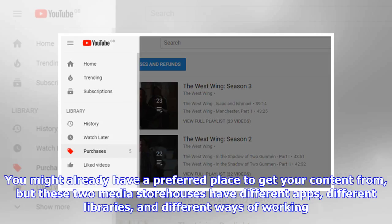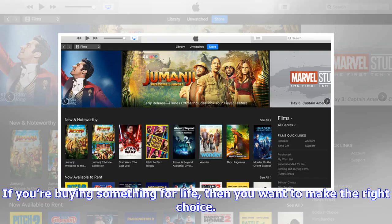You might already have a preferred place to get your content from, but these two media storehouses have different apps, different libraries, and different ways of working. If you're buying something for life, then you want to make the right choice.